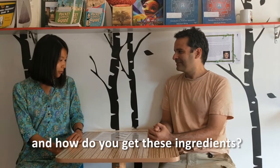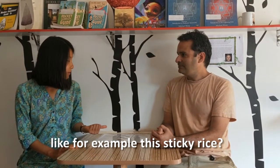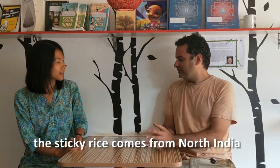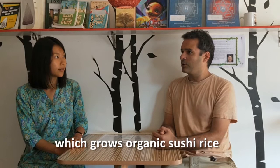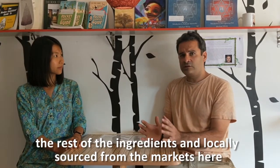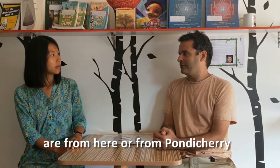And how do you get these ingredients, for example the sticky rice or fish? The sticky rice comes from North India. There is a Japanese Indian cooperative which grows organic sushi rice, and there I get my sushi rice, my miso and soy sauce. The rest of the ingredients are locally sourced from the markets here, from the shops, but all the vegetables are from here or from Pondicherry.